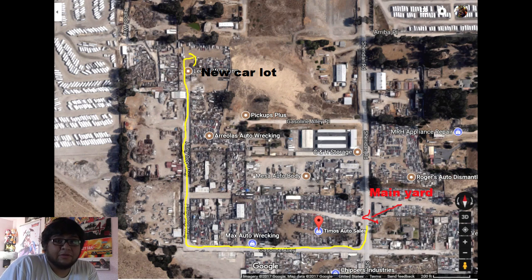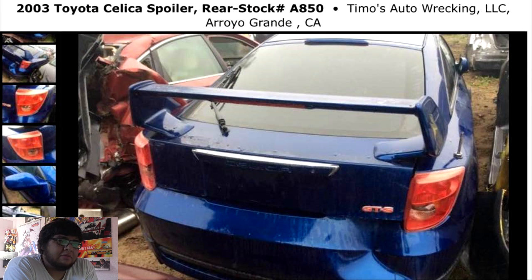I found that really weird, but whatever, that's how they work. And so they run me the spoiler, and on the pictures, on the Celica pictures, you can clearly see that it has a rear valence, the TRD rear valence, with a damaged bumper. Obviously I don't want the bumper, and so I asked them, hey, I kind of want something from this car, is it possible if I could go look at it?